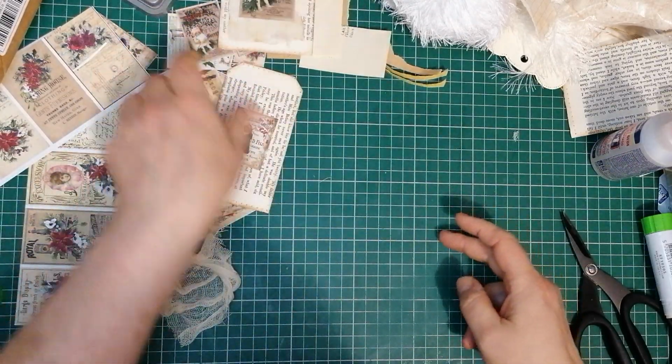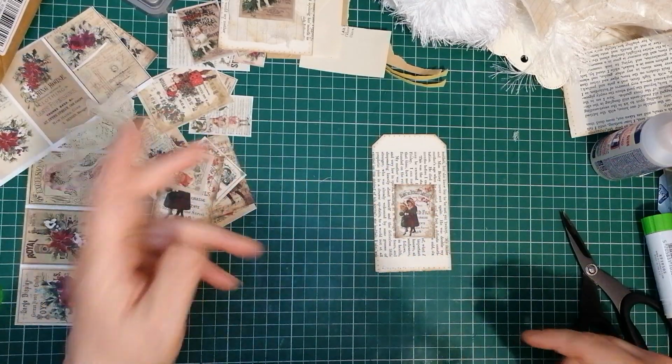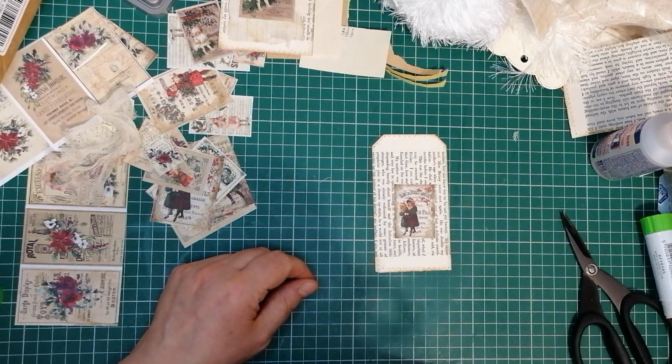We'll put that over there to dry, and I'm going to bring my tag in. These fireworks are starting again, so I do apologise if you can't hear what I'm saying. We're now on the 7th of November.